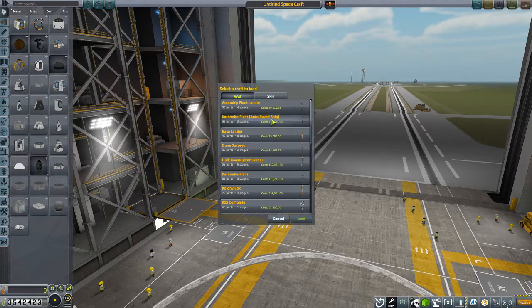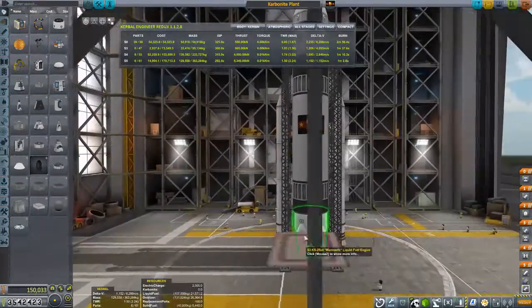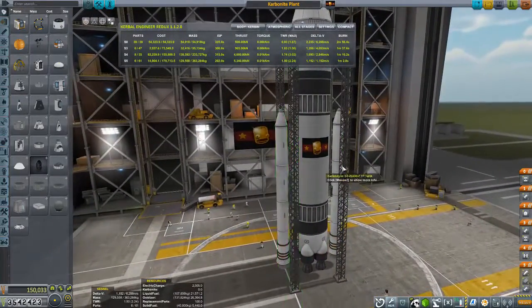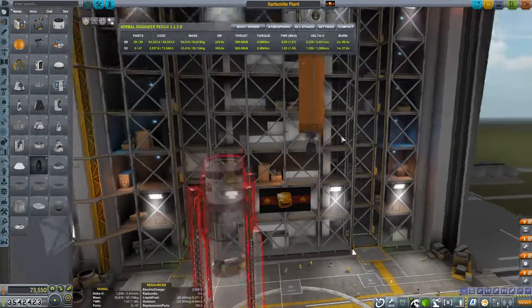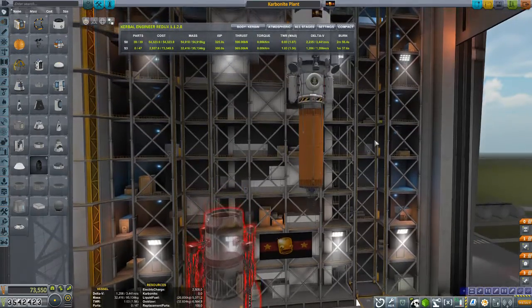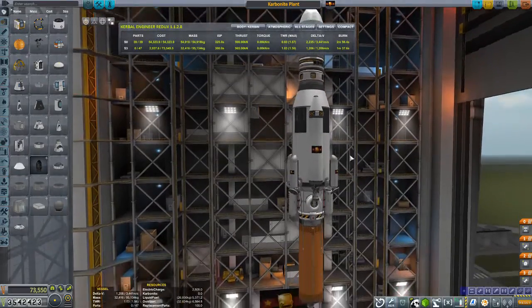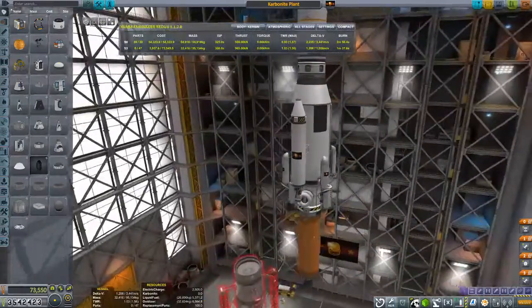But here you can take a look at the changes that I've made. For the new one, I have a nice heavy 3.75 meter booster, some Kickbacks, so that should give it a little bit more oomph off the launch pad. And the second stage is MOA powered, so it's got that nice 2.5 to 3.75 meter adapter. So I guess in the next episode we will be seeing this one fly out there.